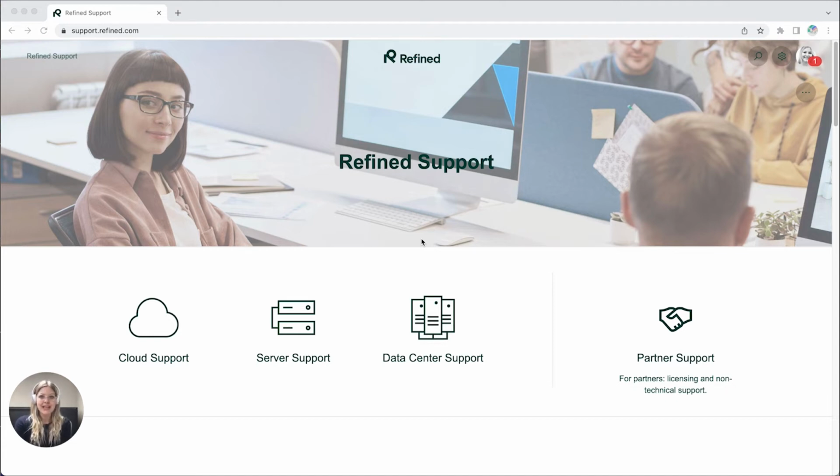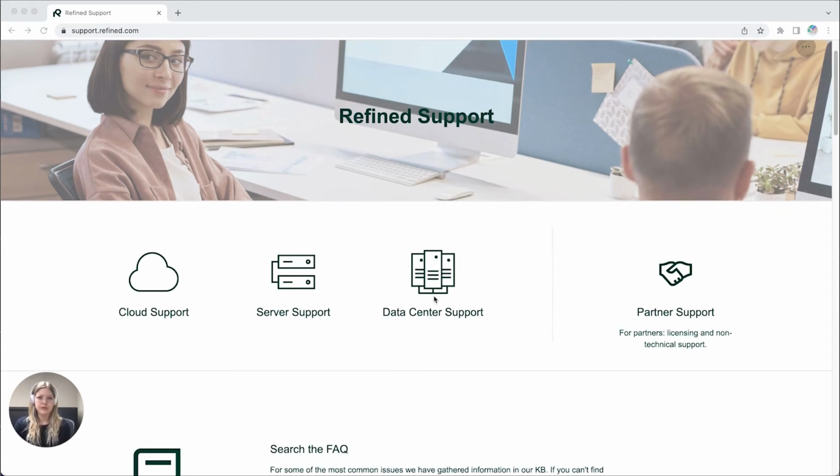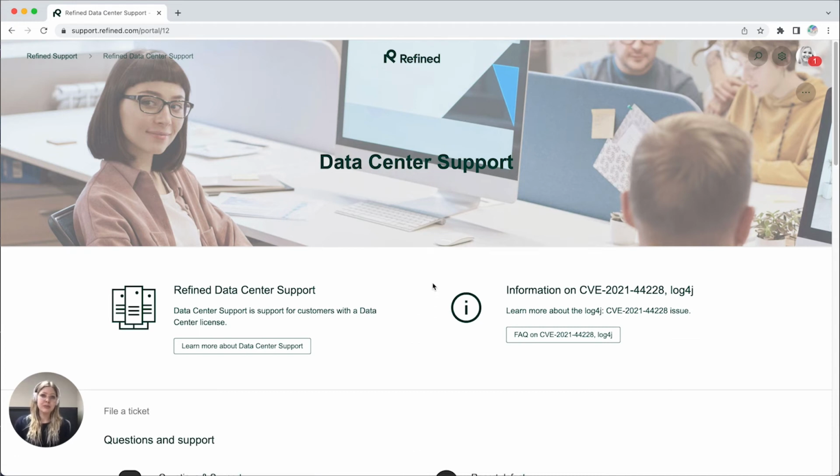So this is the main landing page for our support site. And as you can see, this is yet another domain, so support.refine.com. Again, all the content here is from the same Jira and Confluence as the content on the previous sites. So let's explore the data center support from here. So now we're on a JSM portal page where we've added some helpful links. So let's read more about this log4j vulnerability here.